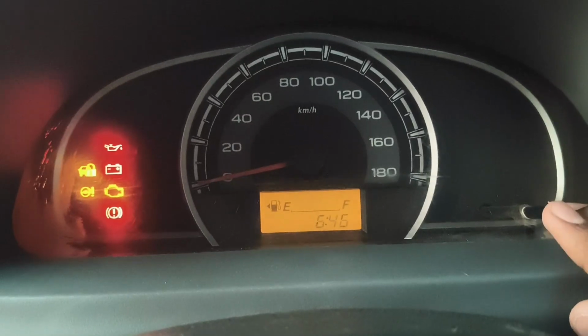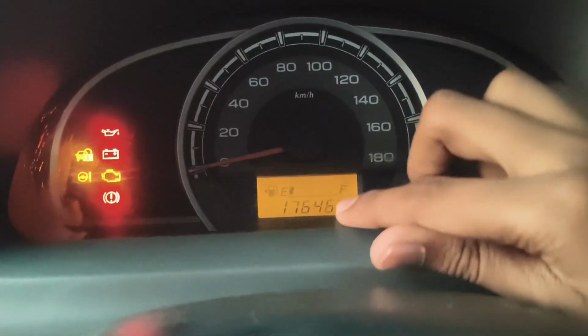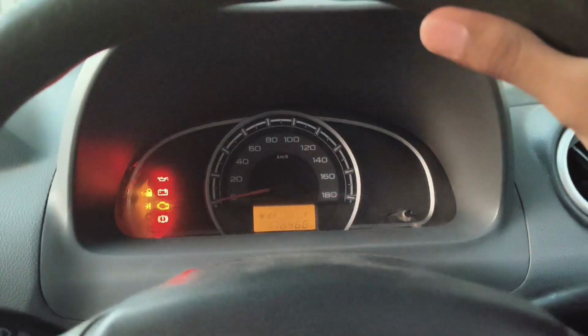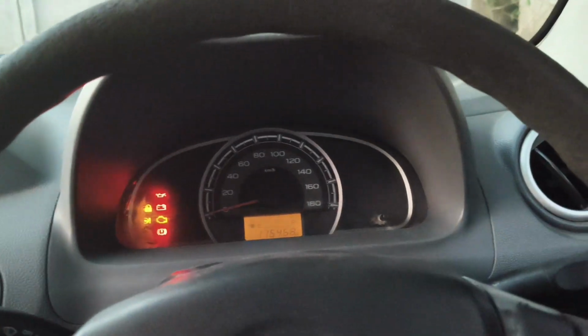Also, this car is an example of Maruti Suzuki's reliability, as this car has covered 1,76,468 km and it is still running mint. And therefore I like Maruti cars.